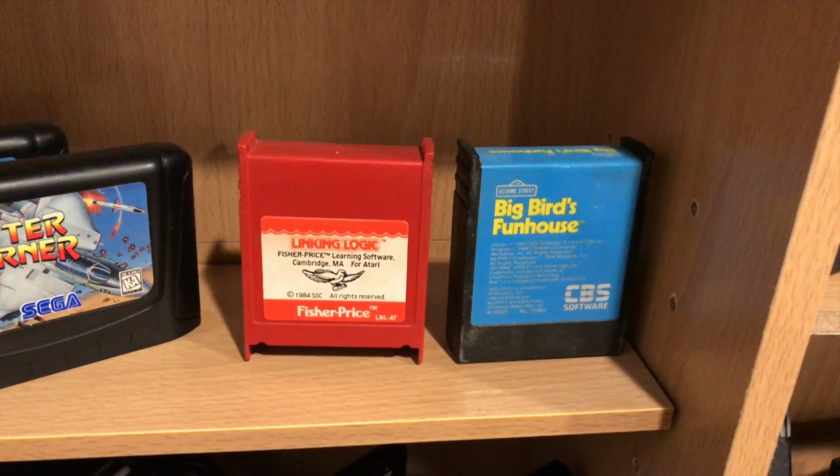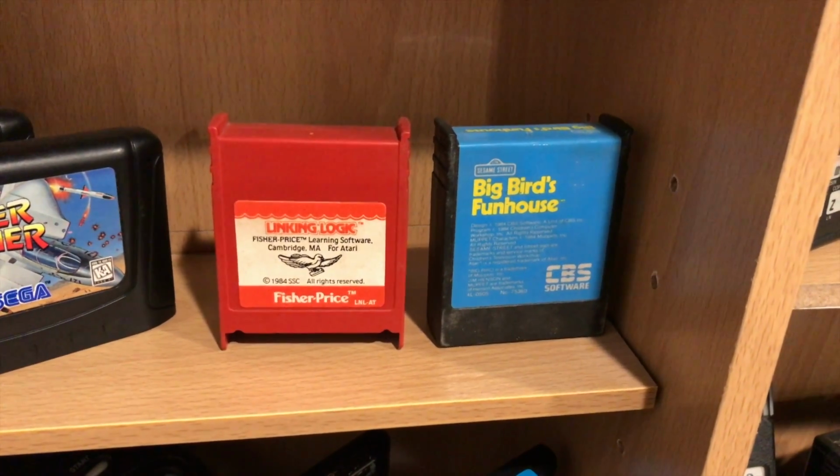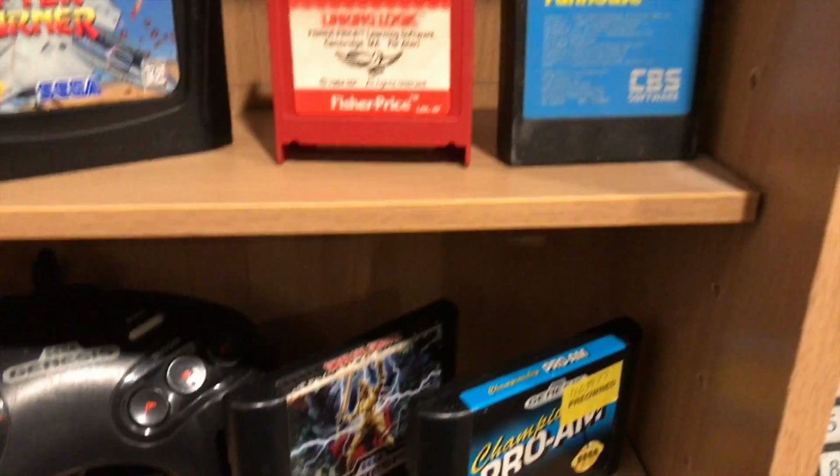This is some Atari 8-bit cartridges. My wife had an Atari 800. It's in the back of the basement. I have to get it out and play with it at some point. And these are cartridges that you would plug into the 800. It ran on floppy disks, but they also had games on cartridges too.